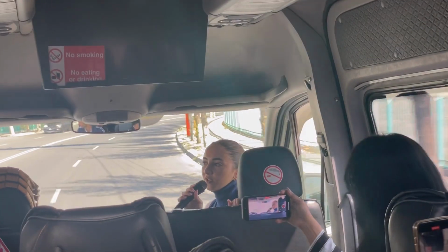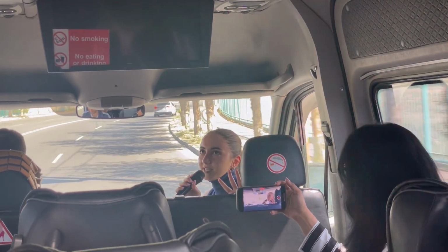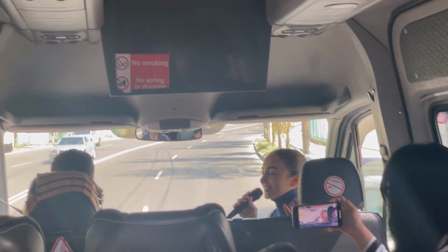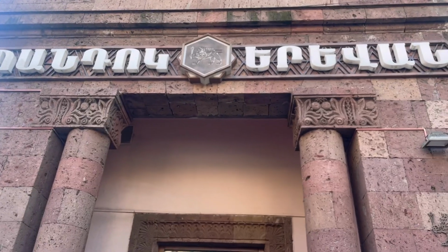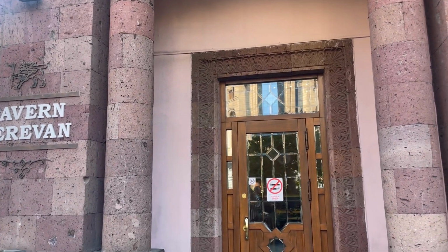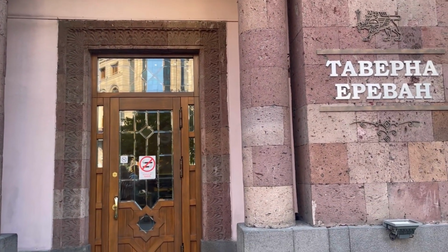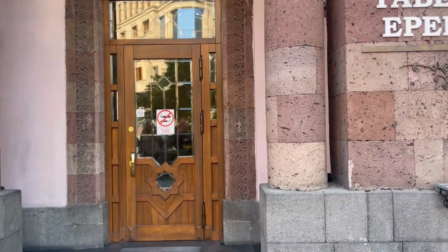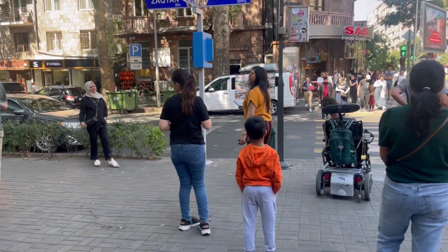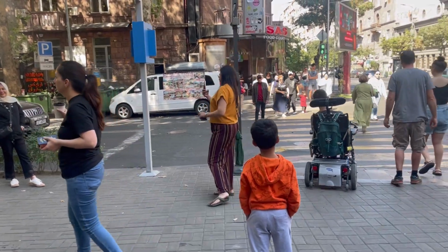By then we were completely famished, and we had to have something because it was too much of a wait in the airport. She took us to a very local restaurant in Armenia, I think in the center square. Before visiting the restaurant, we exchanged the currency also. So 1 dirham is equal to 105 drams.